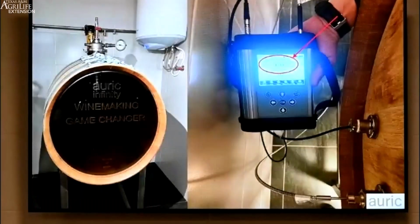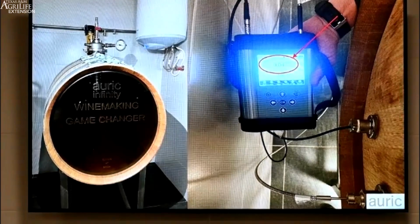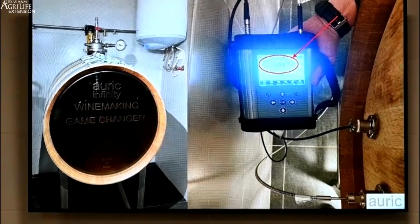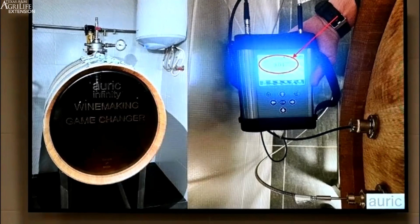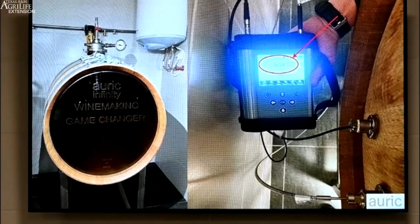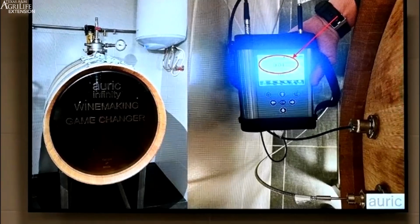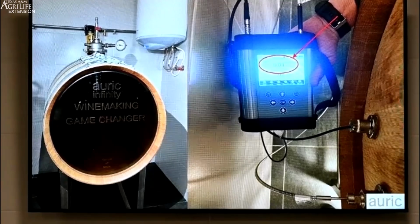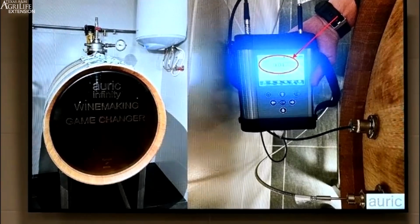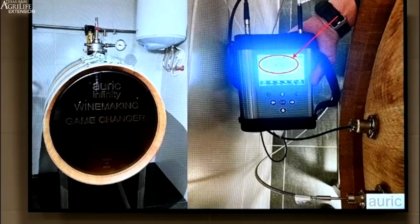When we come into a barrel that we transferred and put on light lees, we have 0.04 milligram per liter of dissolved oxygen, which clearly shows that there is no micro-oxidation through wood. And please mark my words, because in the future you will come to this conclusion: there is no micro-oxidation through wood when we talk about standard barrels, because of the bung and because of the construction of the barrel.